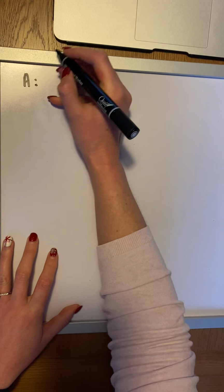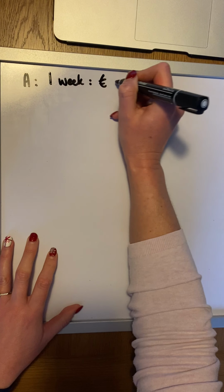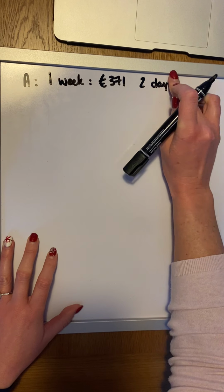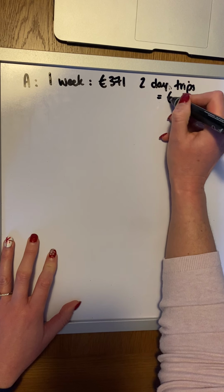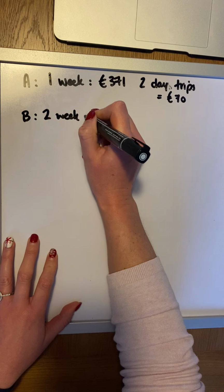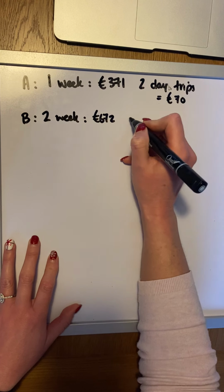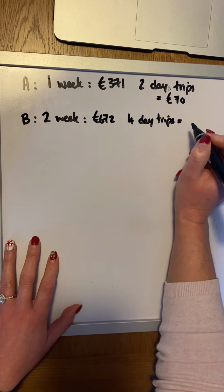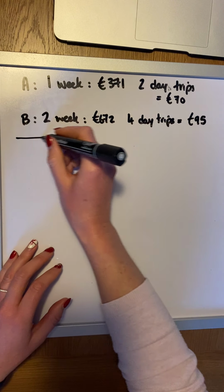So in package A, we are looking at a 1 week stay, which is €371, and 2 day trips that are costing €70. In package B, we're looking at a 2 week stay, which is costing €672, and 4 day trips, which cost a total of €95. So let's have a look at breaking it down.